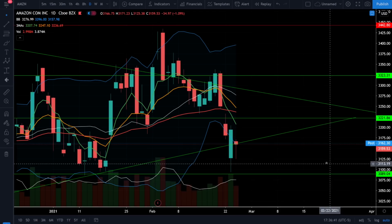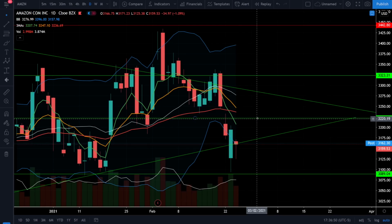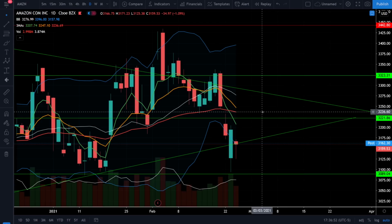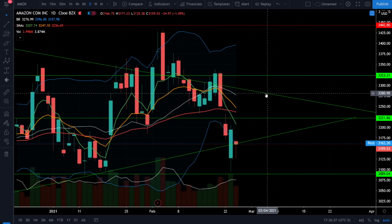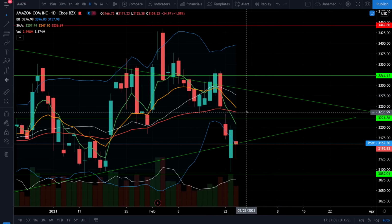On Amazon stock, we're barely trying to close back up within this consolidation wedge, and it is looking like it's finding support right around that 3160 level. Upside resistance is going to be the 50 EMA right around 3230, and we will possibly retest the upside of this resistance trend line, which is right around 3300. So Amazon is still looking relatively decent, even though we are in a bearish trend and we're below the 50 EMA.